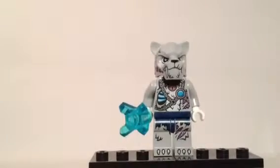set that includes Sykor, which is actually pretty cool if you want to gather up more Chima characters, and it's actually good to get a semi-rare to rare figure in a polybag, because normally you don't get much. We've had Krug, we've had Windsor, we've had Leonidas, some that are a little bit more common in Chima sets in the past.